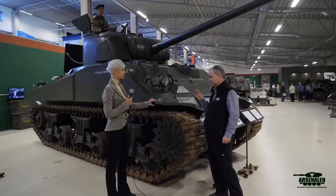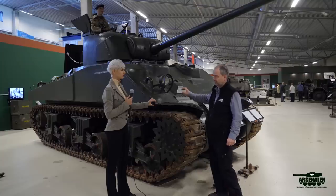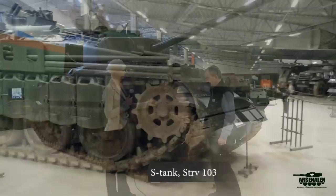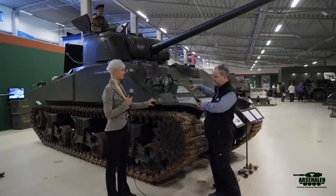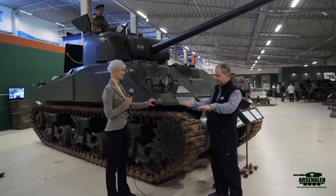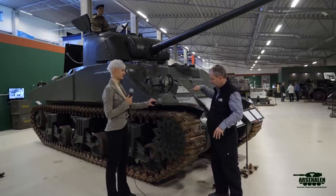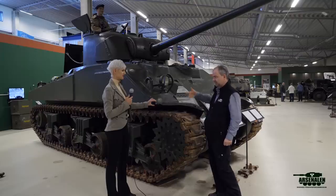Hmm. And what's a bit unique about this tank is that it was used as one of the test beds when Sweden designed the S-tank. They used the chassis and had another type of transmission and used the track to try to steer it this way as the S-tank does. Hmm. So in the bottom part you have big holes from where they had the cables and hoses coming out of it. So it was part of the development of the S-tank.